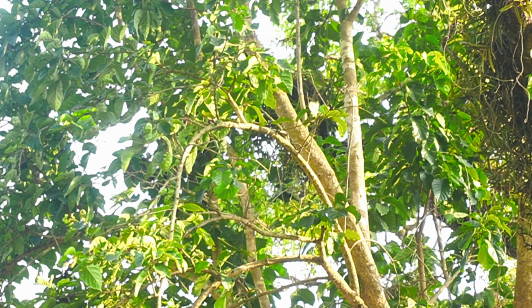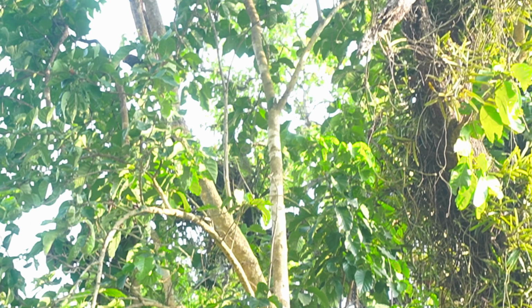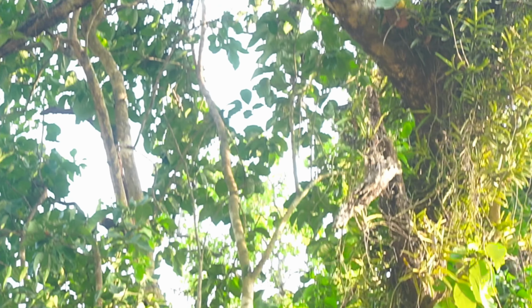And if you check that tree and the branch, you can see many green plants hanging there. Those are a kind of parasite. We call it sungava in Nepali. In English, we call it orchid. We have 32 different types of orchid found in Chitwan, and that orchid belongs to the Banda family.